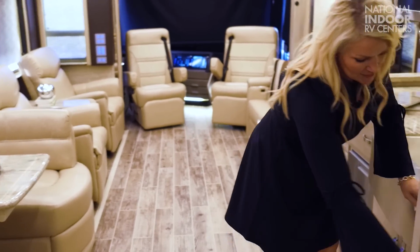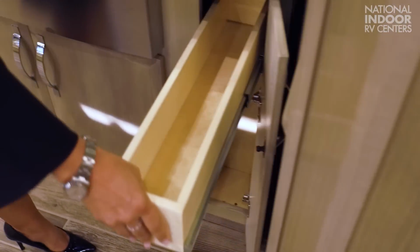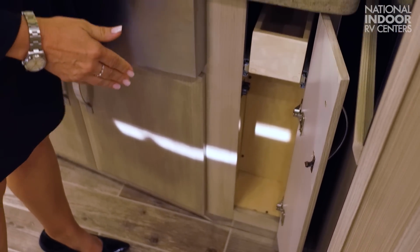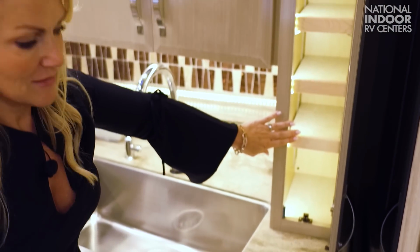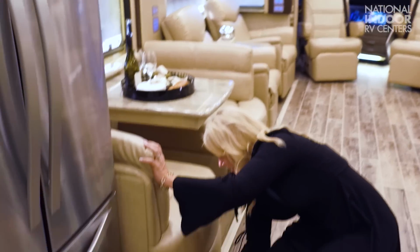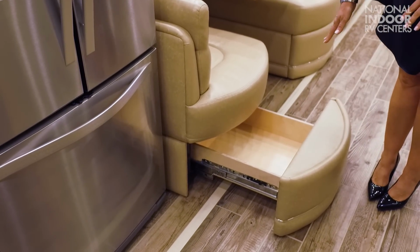And a couple cubbies here. Again, it's not a lot of space, but I'm going to find something that will go in there that fits just perfectly. Another cabinet there. Notice that they're all lit. And before we leave the kitchen, I want to make sure that you know that both of your dinette seats here, booth seats, pull out, and you have storage underneath those as well.